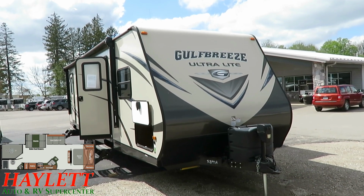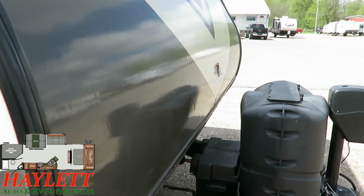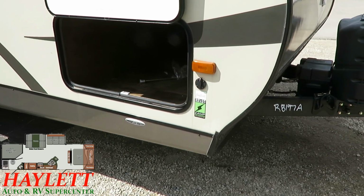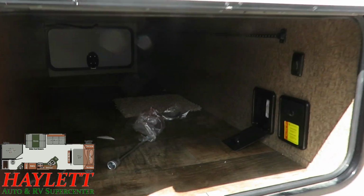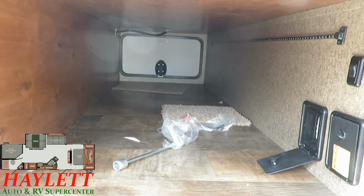Just like the inside, the outside looks well maintained. There's still good gloss on the skin right here. You know, I'm not seeing hard oxidation, decals aren't peeled, fading, anything like that. Simple solar prep plug right there. And this does have 4-corner stabilizer jacks, and they did one thing very smart here, is they put the switches for those here inside the baggage compartment, which is quite large, by the way.